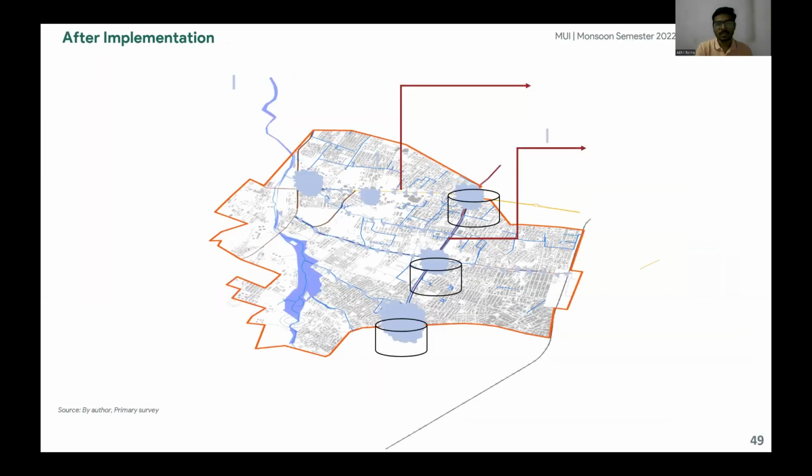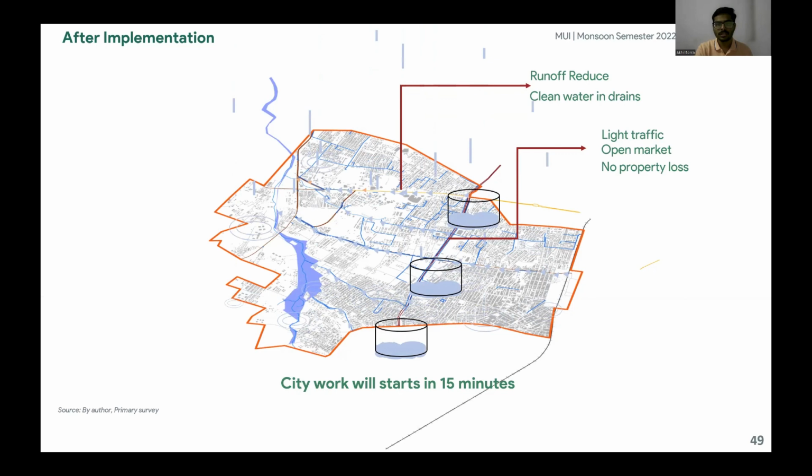So if these proposals are implemented in the upcoming 3 to 5 years, the waterlogging problem in the city will be reduced and the water will be stored in these tanks, and that can be used for further requirements as per the RMC requirement, and it will reduce the runoff of the streets, and water will flow from the drainage.